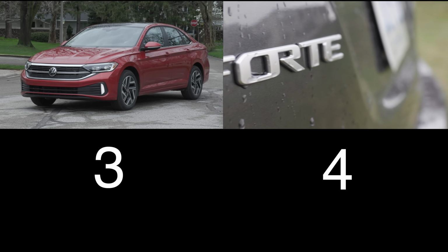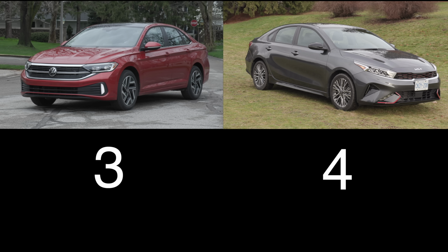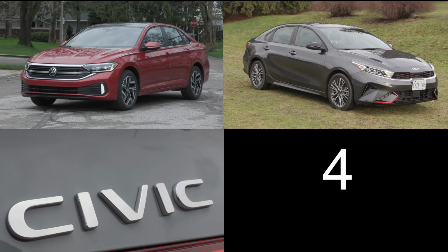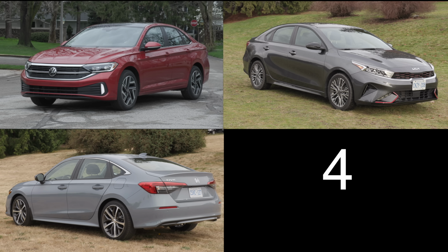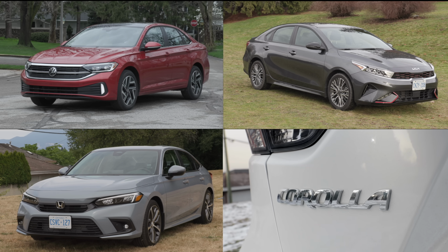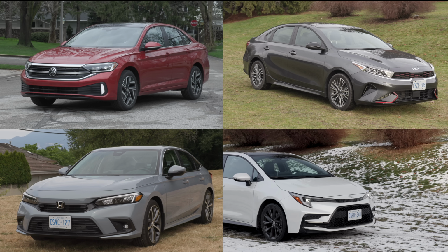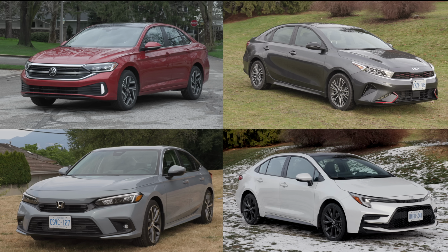The Kia Forte with a 2-liter 4-cylinder, 147 horsepower, and a starting price of $23,500. The Honda Civic with a 2-liter 4-cylinder, 158 horsepower, and a starting price of just under $29,000. The Toyota Corolla Sedan with a 2-liter 4-cylinder, 169 horsepower, and a starting price just over $26,000. So there are 4 sedans for you to consider.